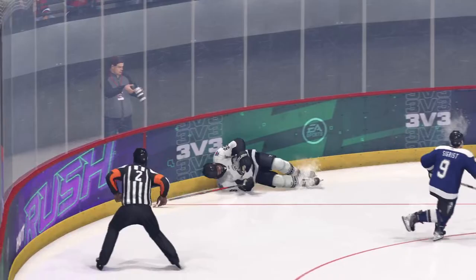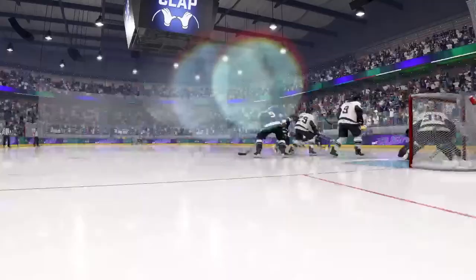Enjoy that first 20 minutes. We'll get to the second period right after both teams get a chance to catch their breath. Stick around.